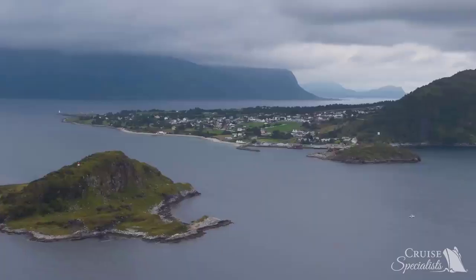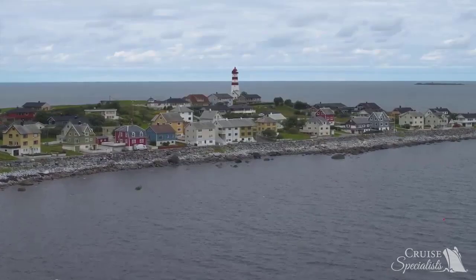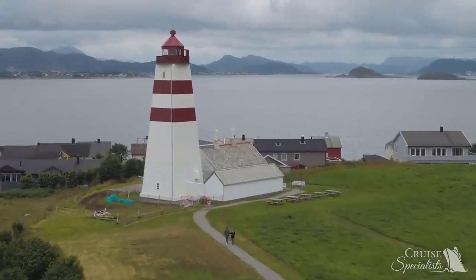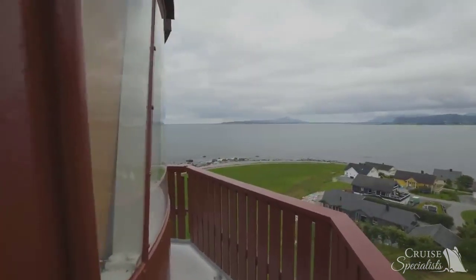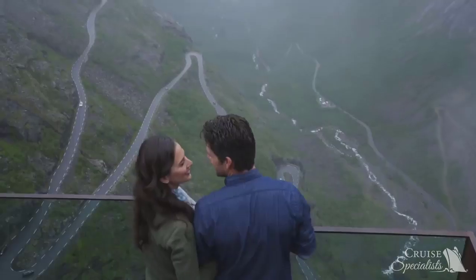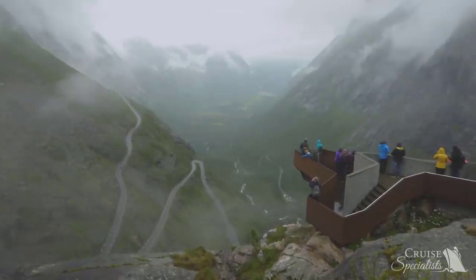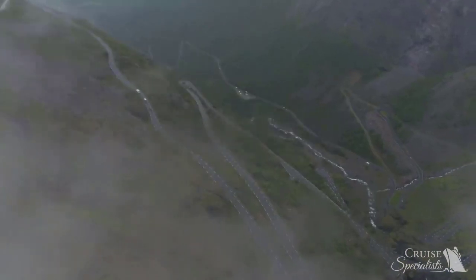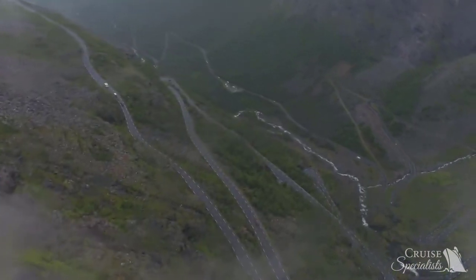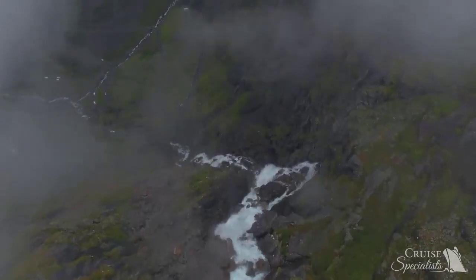In the nearby fishing village of Alnes, you'll find the Alnes Lighthouse, where you can climb up to the 72-foot-tall lookout and take in the beautiful views of the city. For a taste of Norway's most dramatic landscape, take a trip through Trollstigen, also known as the Path of the Trolls. This scenic route takes you through dramatic twists and turns that cross over the Stigfossen waterfall, dropping 585 feet beneath you.